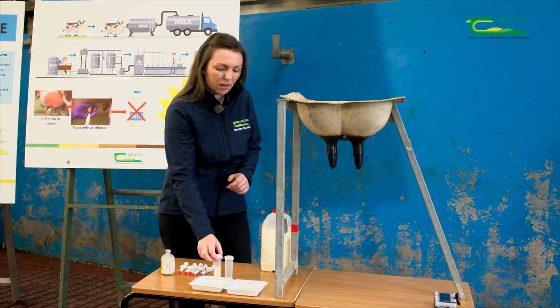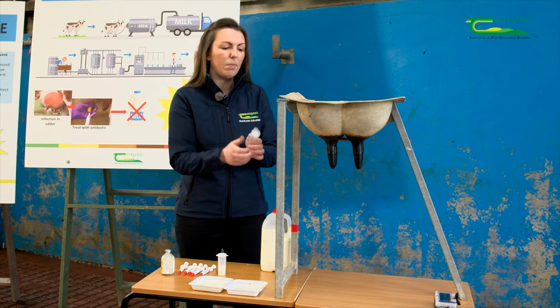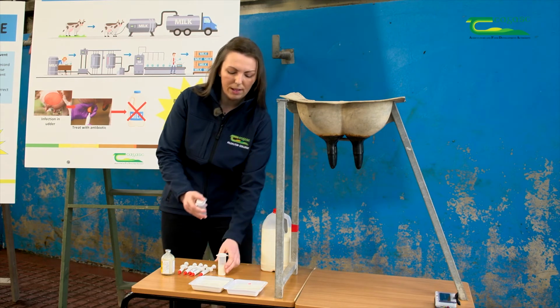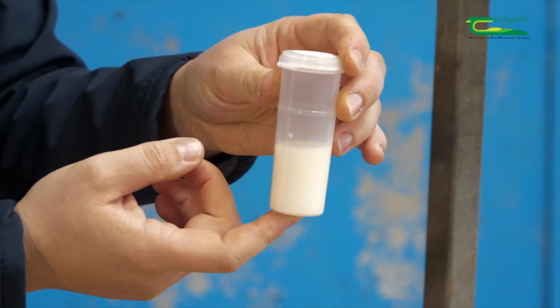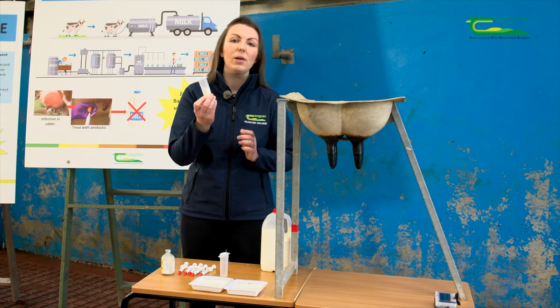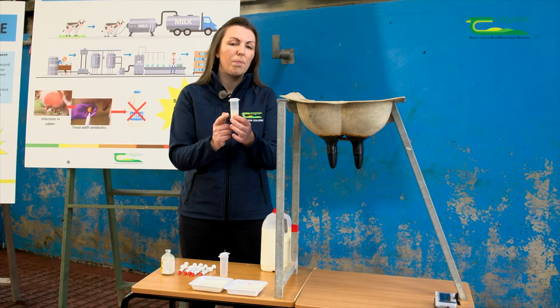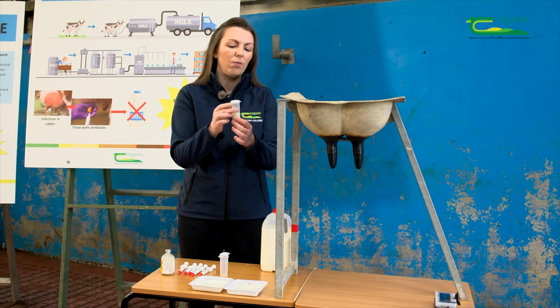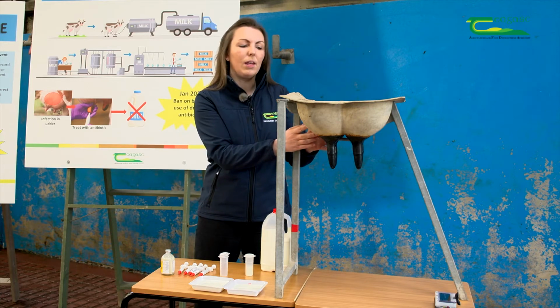So I'll take a milk sample from my cow. I'll use an empty bottle, and I'll take a milk sample from her teats, fill it up and send it off to the lab to find out what pathogen, bacteria or fungi, is actually infecting that cow. So take for example this cow is infected with a bacterial infection. I come back from the lab and I find out that there's bacteria in that udder that's causing the infection in the cow. So I need to treat that cow for that bacterial infection.